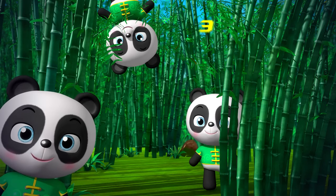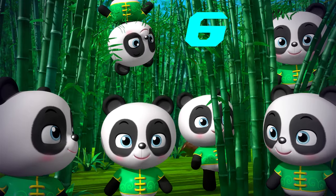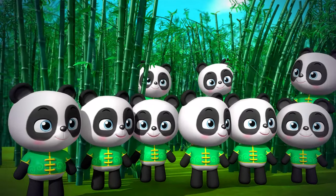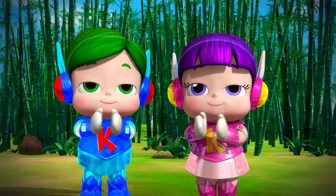Two little, three little pandas. Four little, five little, six little pandas. Seven little, eight little, nine little pandas. 10 little pandas.